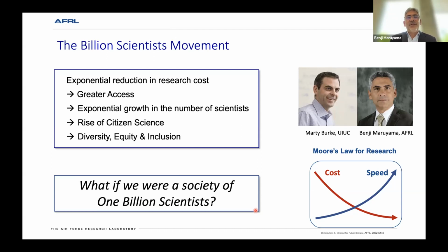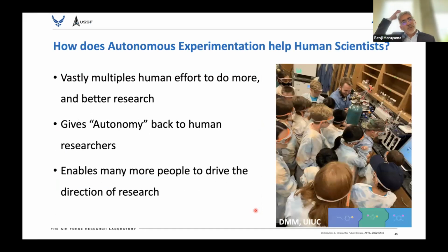So then I just ask you to imagine what would happen. What if we were a society of 1 billion scientists? So then just to wrap up, we have autonomous experimentation for human scientists. It vastly multiplies the efforts of humans to do more and better research. It gives autonomy back to human researchers. That's sort of ironic, right?